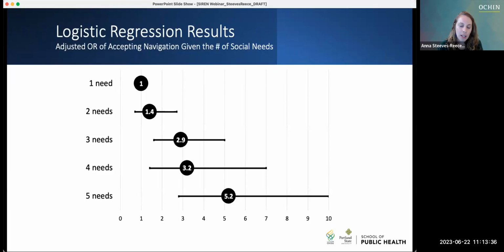So in the full model, as with a lot of previous research, there were strong associations between a higher number of social needs and greater likelihood of a willingness to accept resource navigation assistance. Next slide.